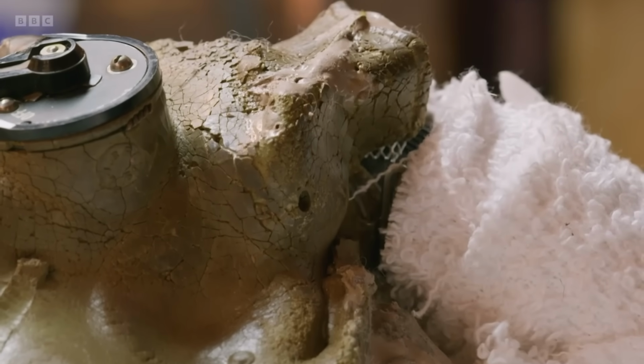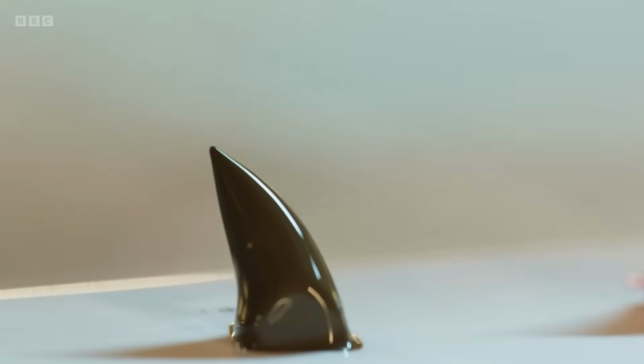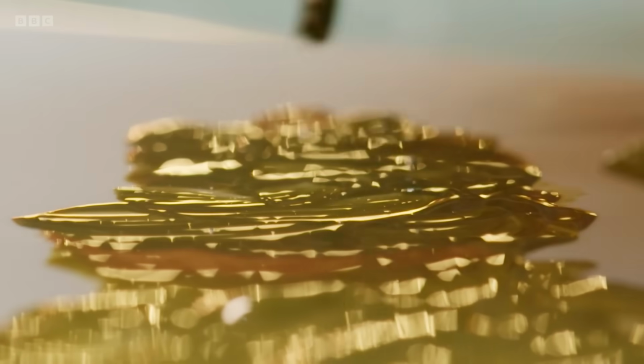Right, so now that's all dried, I'm going to start painting over in an attempt to disguise it and just blend it down to the surrounding rubber. I'm using acrylic paint for this. When it dries, it actually dries with a matte finish. Old rubber tends to look really dusty and very matte, so I'm trying to get this to look like that.